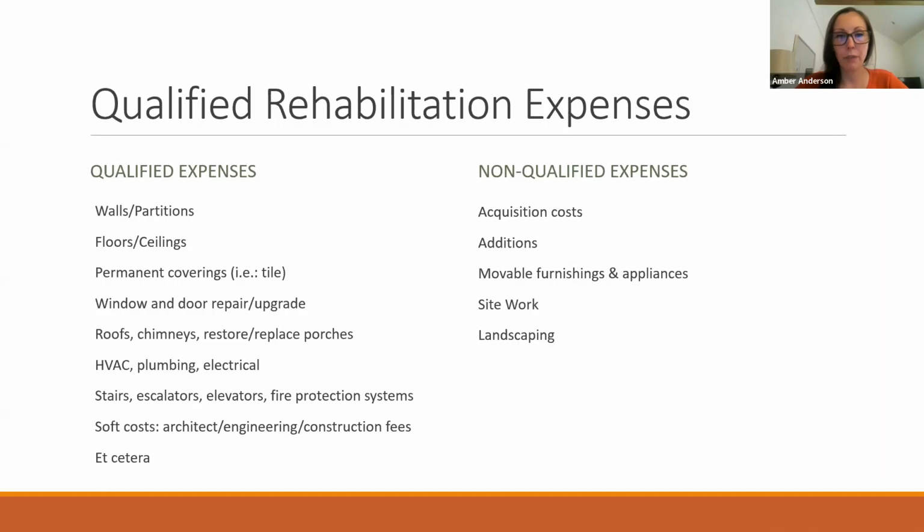But there are a few things that you can't claim the credit on, like the purchase price of the building. You can't get tax credits for just buying a historic building. You can't get credits on building an addition, but the addition still has to meet the standards. And then there are a few other things that differ between the state and the federal, but another big one that is shared is that site work and landscaping costs are not eligible to have the credit claimed on them. But again, we still need to review them to make sure they meet the preservation standards.